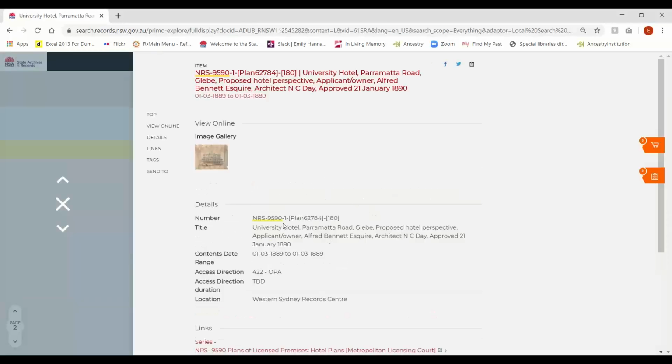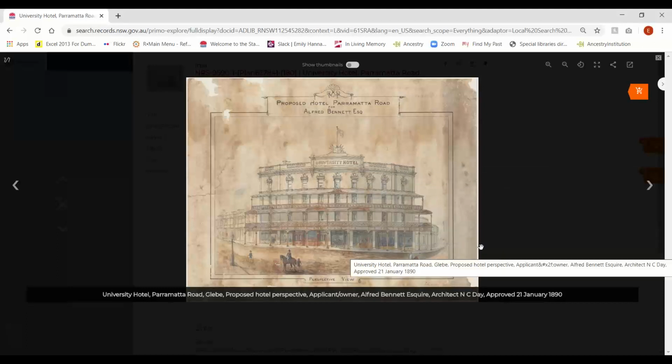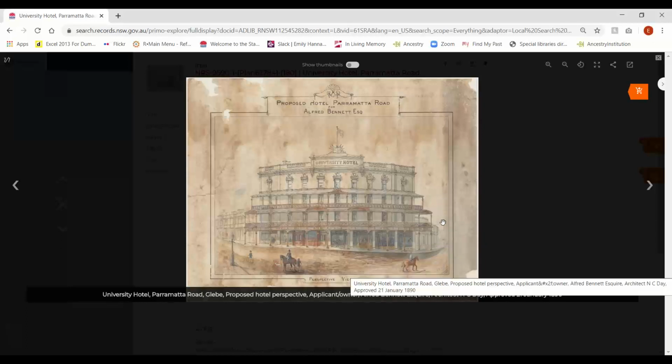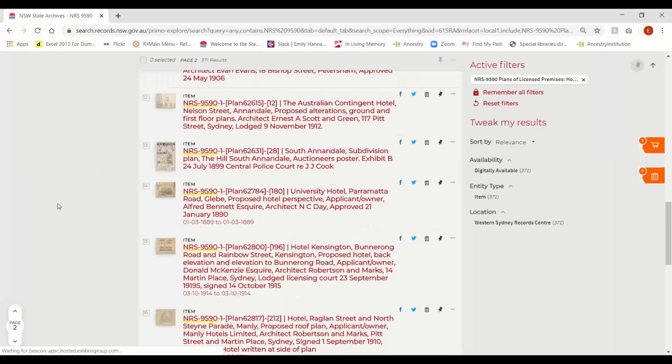So here we've got the University Hotel at Glebe. Very beautiful picture of the exterior of that. And even though it's been a while since I've been up Parramatta Road, I think it looks fairly similar to that today, but without the horses, of course. And then going back to the search engine again.